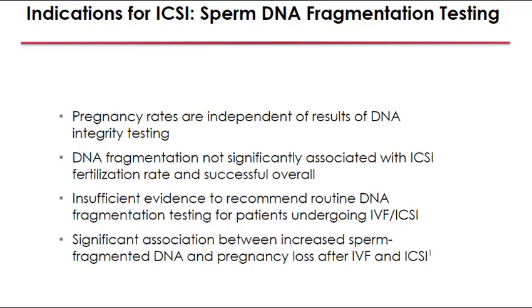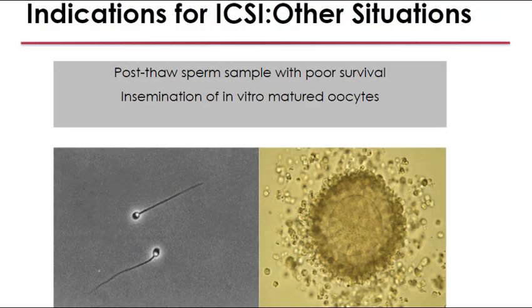Very few studies have examined the relationship between sperm DNA fragmentation and pregnancy loss. A recent meta-analysis found a significant association with pregnancy loss after IVF and ICSI. Other situations in which ICSI may be the preferential solution include post-thaw sperm samples that have poor survival and in vitro matured oocytes.